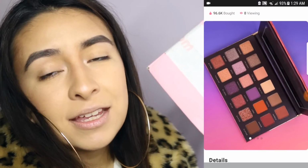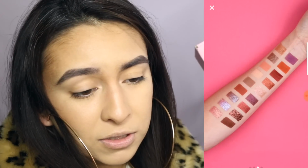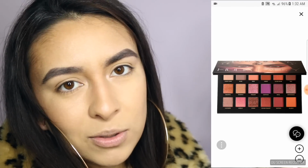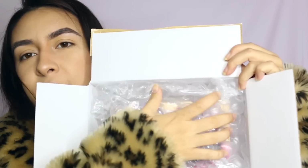The one that this one is ripping off is the Huda Beauty Desert Dusk eyeshadow palette. The one I bought is called the Athena eyeshadow palette, and you'll see a picture of it. It is currently sold out. The swatches on the website look very beautiful, but if you look at the color scheme compared to the Huda Beauty palette, it looks the same. I wish I had it to compare, but I don't have that $60 palette. The most I've ever spent on a palette is probably $50, and that was pushing it, so I don't know if I could justify paying $60 when this one was only $12 and I just had to wait a little bit. They pack that super well.